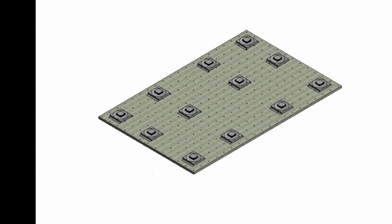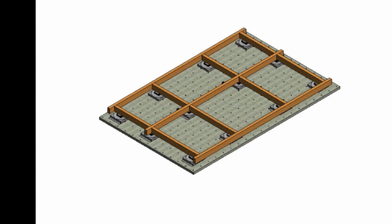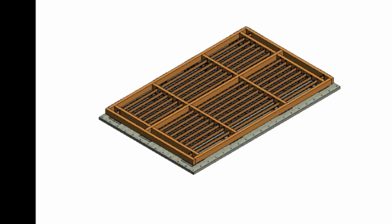This is the sequence that a base isolated house would follow. First, you would build the isolators, and then you would start to build an isolation plane or first floor on top of the isolators. Once that level is completed, you would build the house on top of this isolation plane, just like you would on top of the slab on grade.